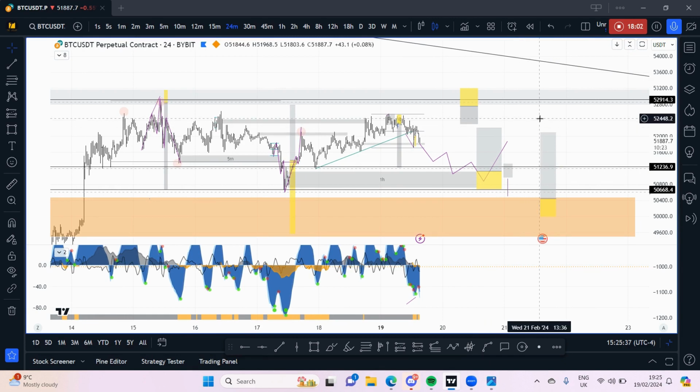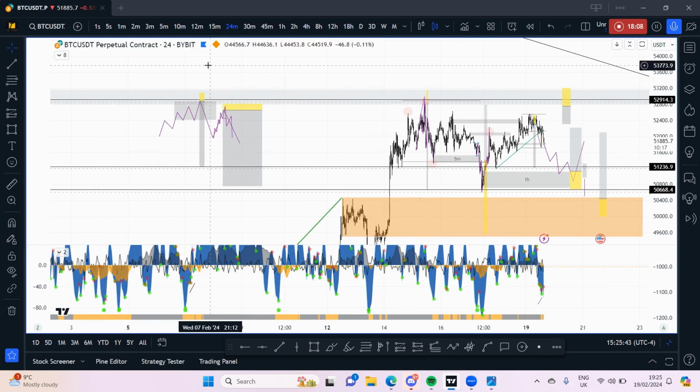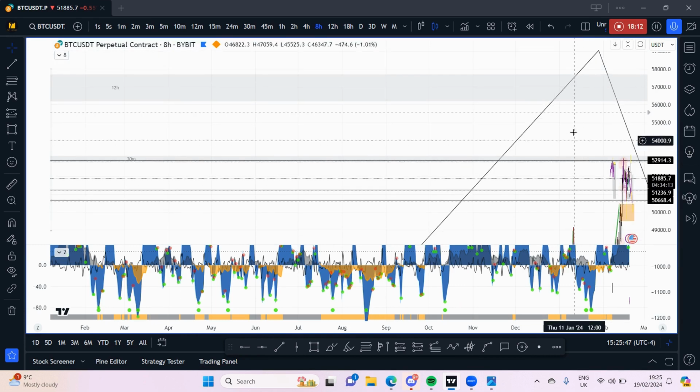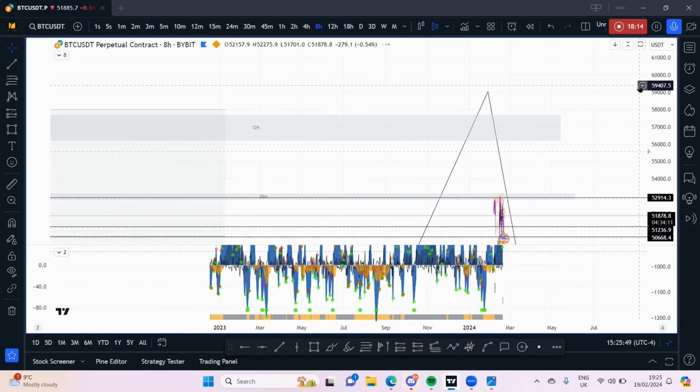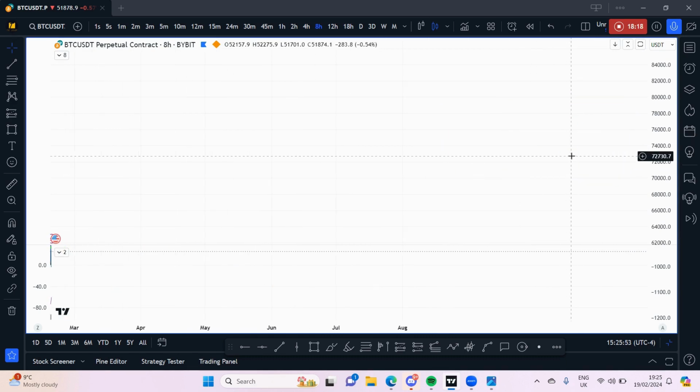Now, am I setting limit orders? Am I saying, right, as soon as the price hits that level, I'm in? No, I am not doing that. What am I doing? Well, I am waiting patiently for my confirmation. Now, what is my confirmation? I want to show you my confirmation. It's up here. My confirmation is as such.